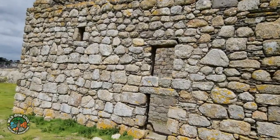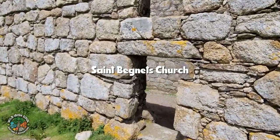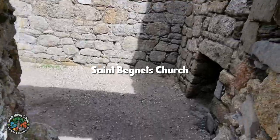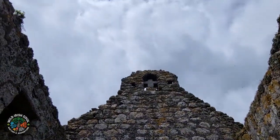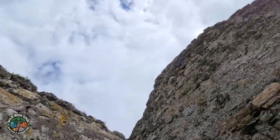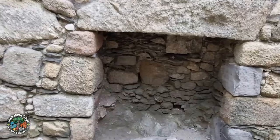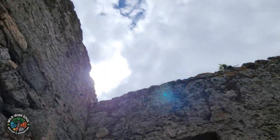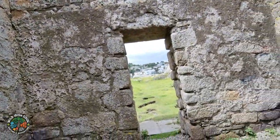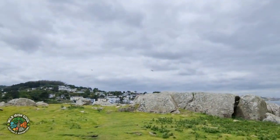A really nice building. Gorgeous old granite walls. Don't build them like they used to. Alrighty, so the roof is no longer on it. Really old fireplace down there. Yeah, what a chimney. So this is coming back out.